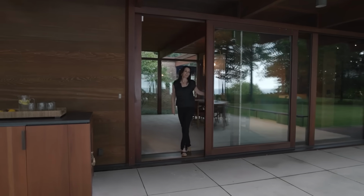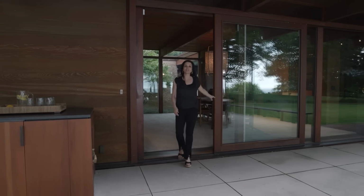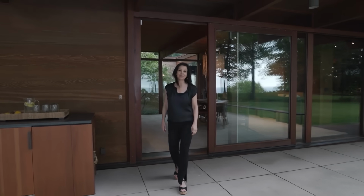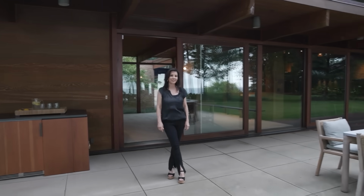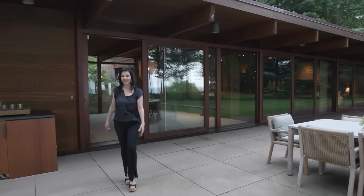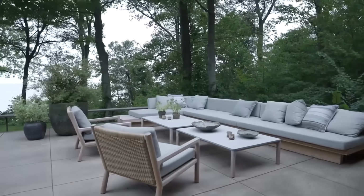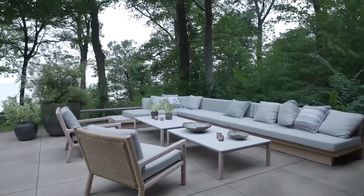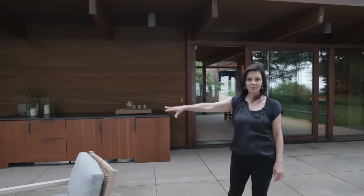So one of the things I love are these large sliding doors. And you have to kind of remind yourself this house was designed in 1956. So having these large 7-foot doors slide with ease is a really wonderful kind of idea about moving inside and outside. So we spent a lot of time out here, and it has the same idea as the great room, where we have a dining space that's shared with the living space.